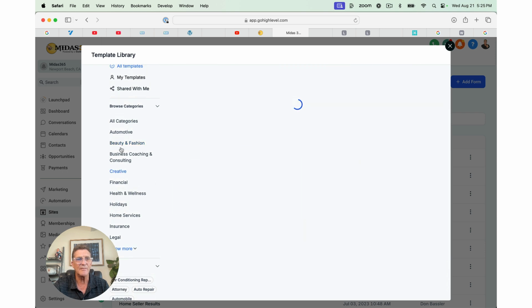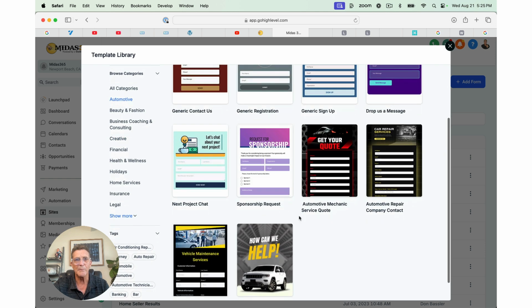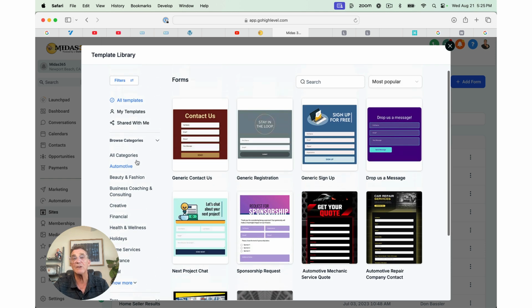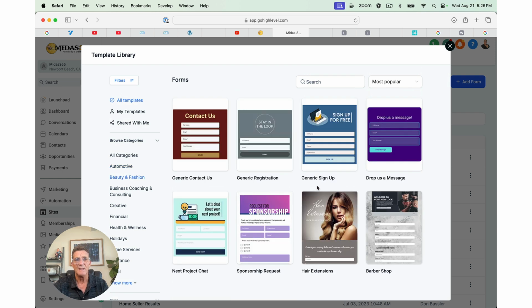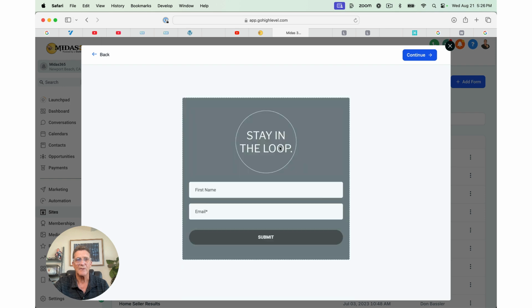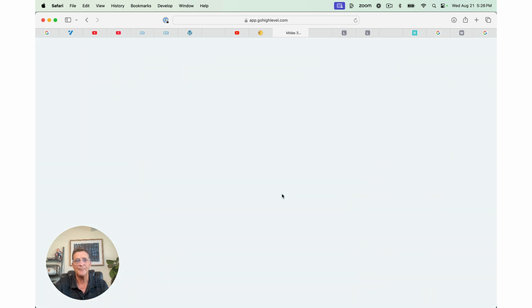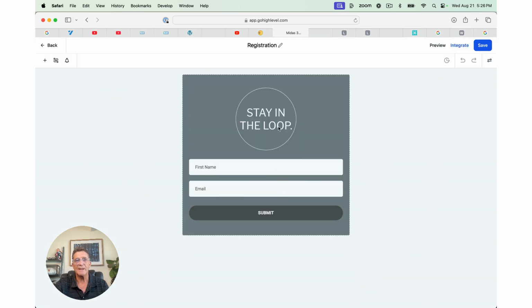If we go into creative, you'll see there's other ones, automotive. There's some vehicle maintenance services. For whatever industry you're in, there's a really cool email template. I'll go with the beauty and fashion. And let's just say we're going to go with, I don't know, something simple like this. Let's see what they're asking for. First name and email. All right, so I'm going to go ahead and choose that. That's going to add it to my templates of forms, and it'll load it and put it in here. And so that's going to be my contact form.